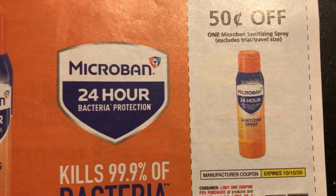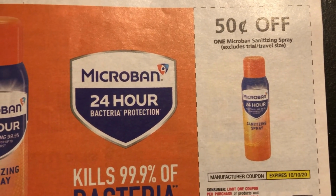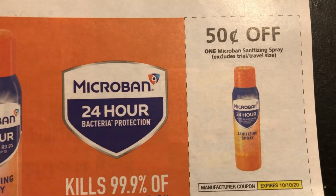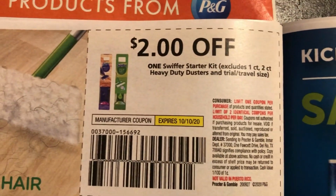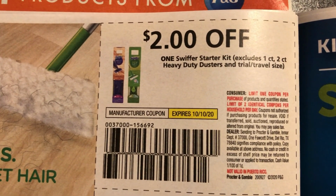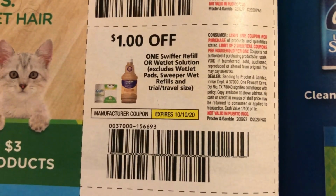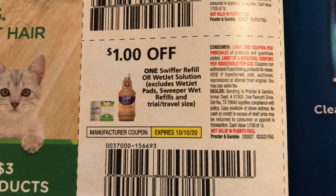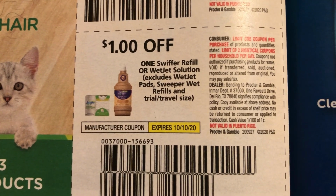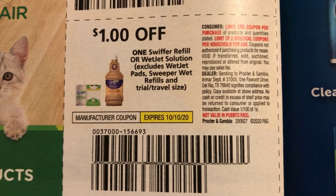If they ever have this in stock, which around here they don't, 50 cents off 1 Microban Sanitizing Spray. It's kind of like Lysol, but I ain't seen it in the store since COVID. $2 off 1 Swiffer Starter Kit, excludes the 1 and 2 count heavy duty dusters and trial travel. $1 off 1 Swiffer Refill or Wet Jet Solution, excludes Wet Jet pads, Swiffer Wet fills, or travel and trial.